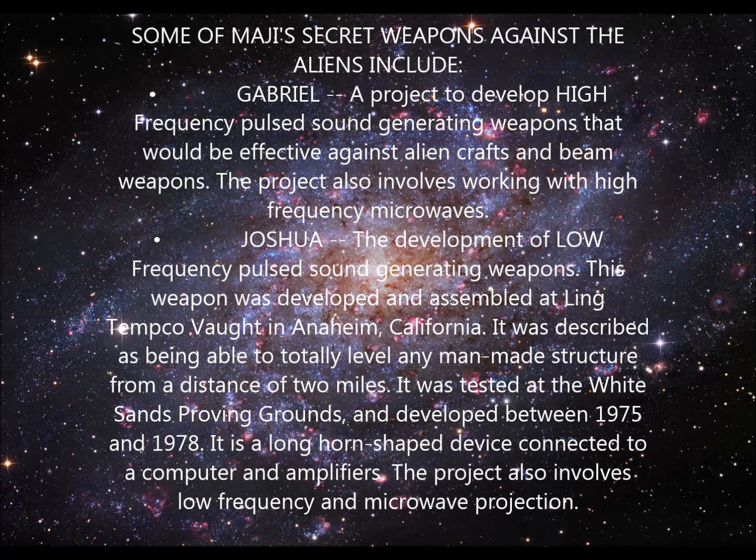Some of MAGI's secret weapons against the aliens include Small Bullet Gabriel, a project to develop high-frequency pulse sound-generating weapons that would be effective against alien crafts and beam weapons. The project also involves working with high-frequency microwaves.